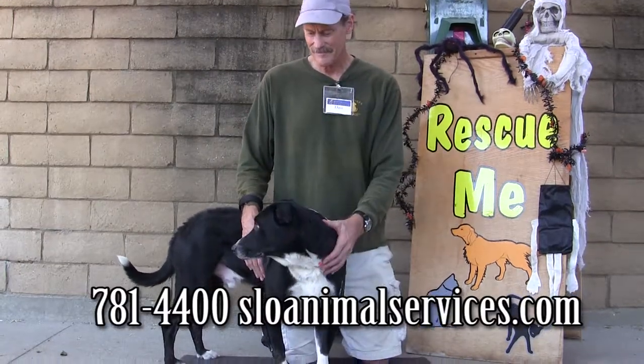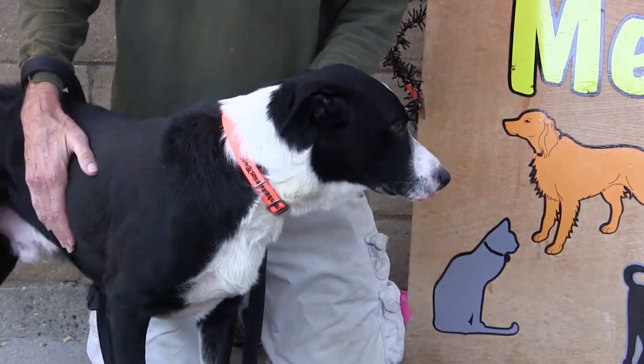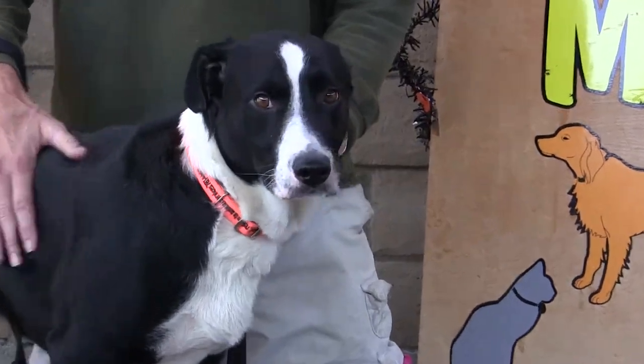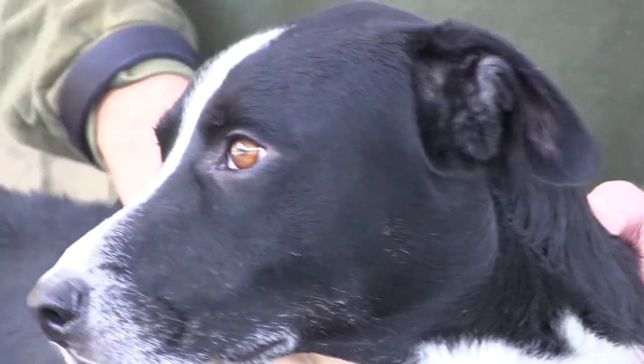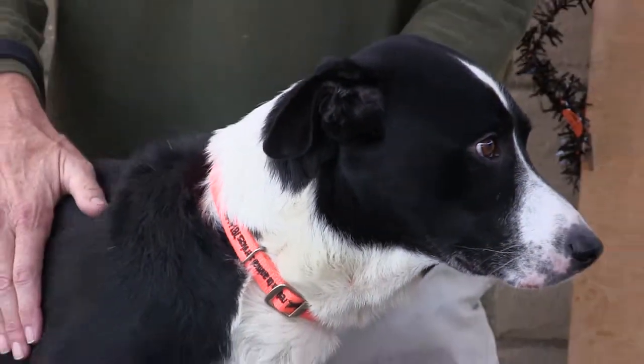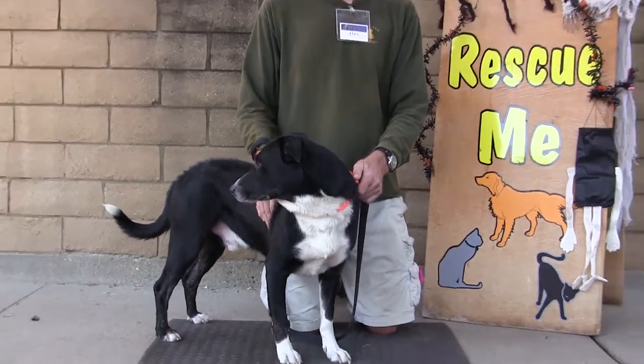Well, this is just a gorgeous border collie. He's about a little over a year and a half old. A little bit jumpy at loud noises and things, but he's very sweet, very gentle, pretty low key for a border collie. His name is AJ, and his ID number is 220514.